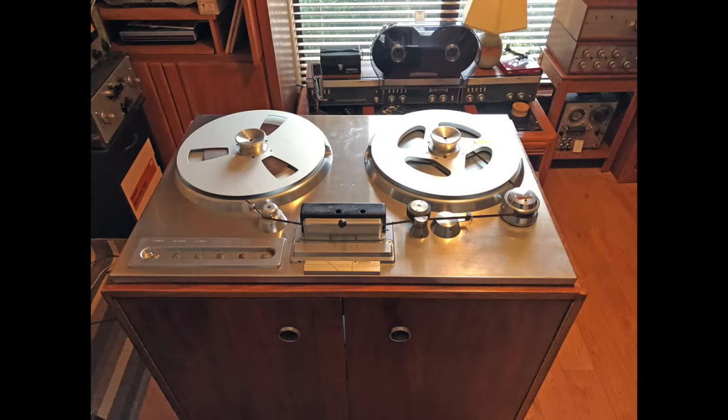This specific machine is number 16 of those 20 machines that were first delivered to Bing Crosby. Starting in the mid-1950s, some of these companies were issuing stereo tapes because there were tape recorders, tape playback systems for the home that you could buy back then.